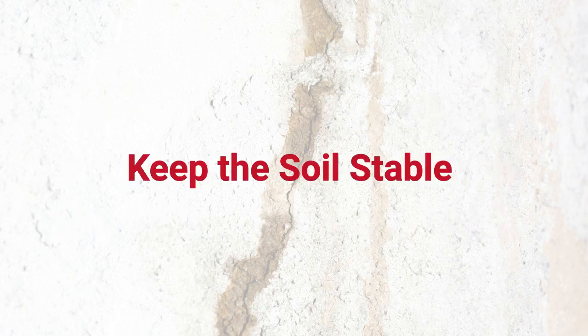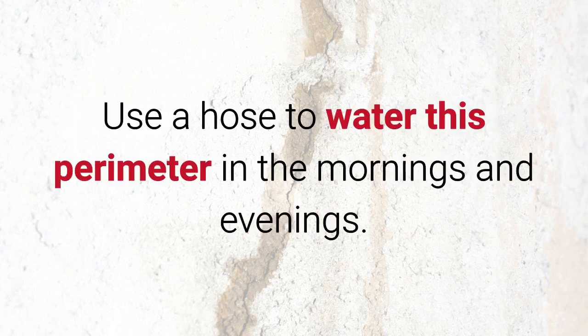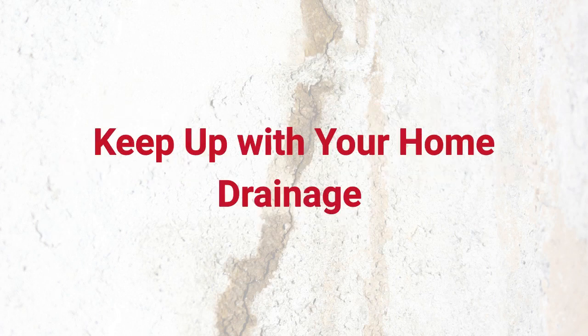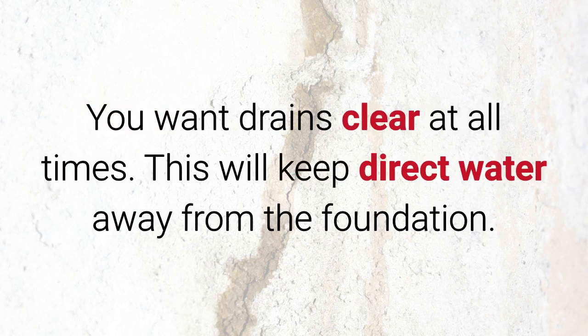Keep the soil stable. You can do this by keeping the soil next to the foundation moist. Use a hose to water this perimeter in the mornings and evenings. Keep up with your home drainage. Check and clean drains and gutters. Keep downspout areas free of debris. You want drains clear at all times. This will keep direct water away from the foundation.